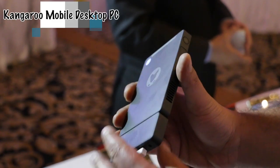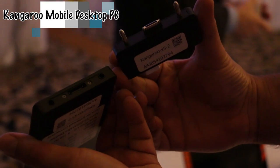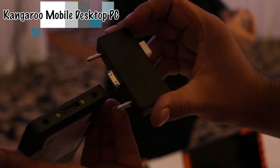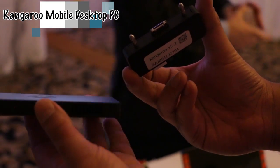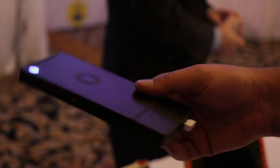The Kangaroo Mobile Desktop PC is powered by a fanless Intel Atom X5 and lets you enjoy Windows 10 on a tablet or a monitor. It's also one of the lightest desktops that fits in the palm of your hand. It even includes a built-in battery that promises up to 4 hours of usage.